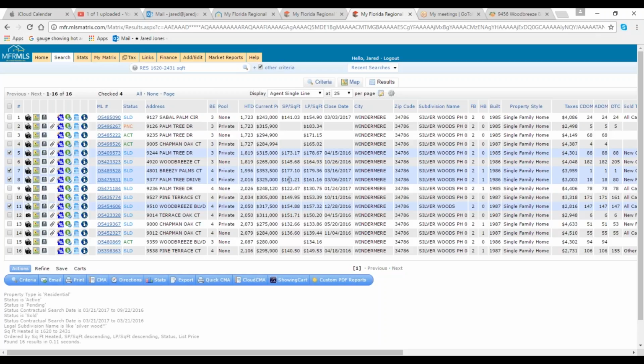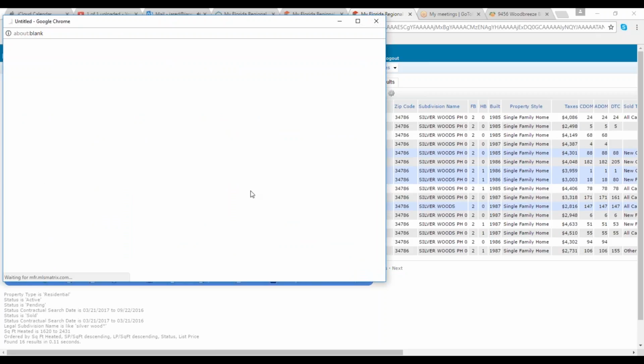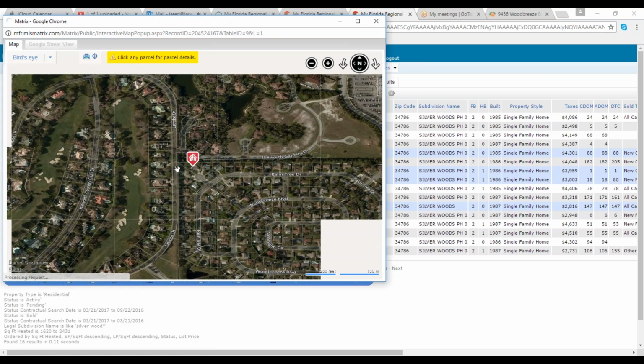These are the highest prices per foot, right? So these went from around 320 to as high as 353. So we want to get an idea of where these are. I'm going to see this one real fast from an aerial view.